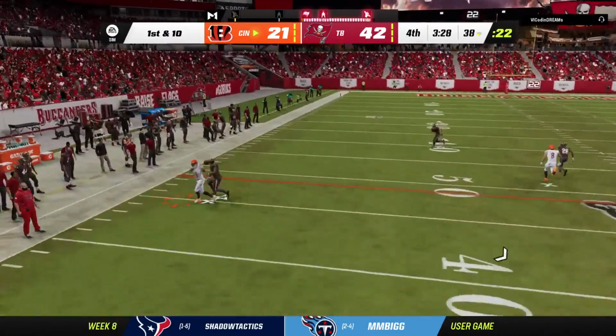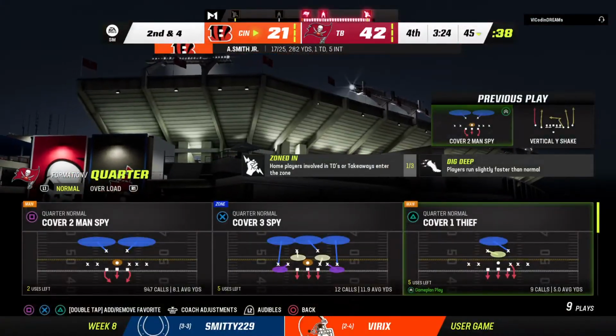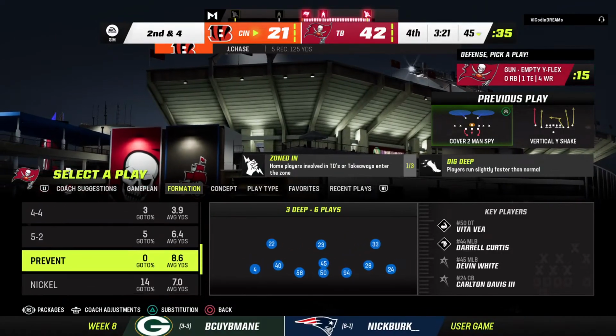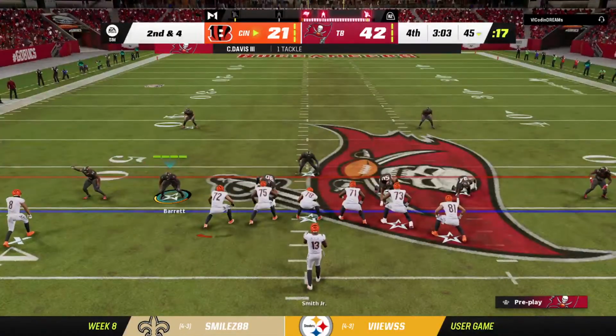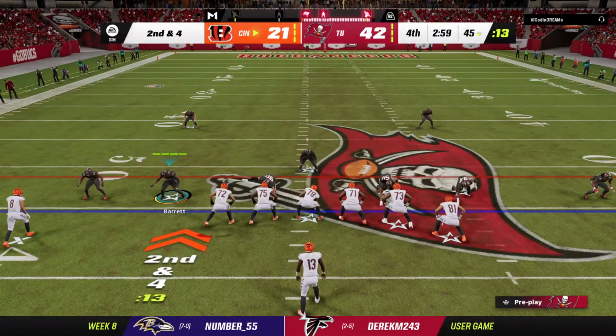From the shotgun, he'll look to throw. Got a man open. It's Chase. It'll go down as a gain of 6, and it's 2nd down. You got the big lead defensively. Willing to give them that underneath stuff, right? And this is why you work on your tackling. Tackle them after the catch, inbounds, keep the clock running. Just go ahead and bleed the game out that way.